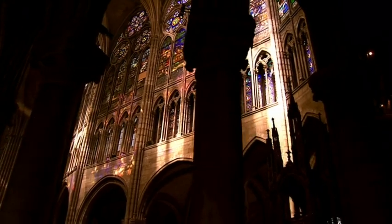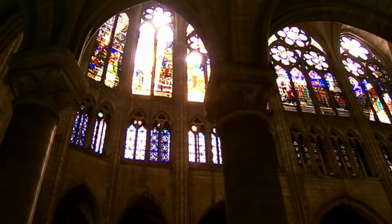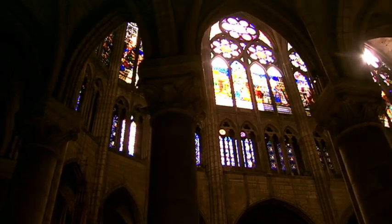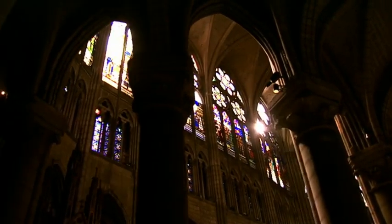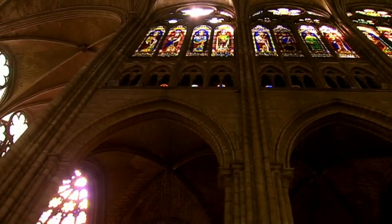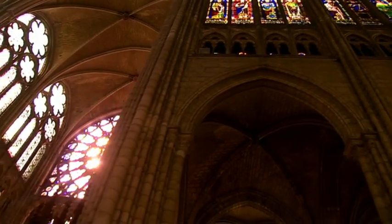The result was radically different from everything that had gone before. The high-ribbed vaults, pointed arches and large windows would become the hallmark of the new Gothic architecture. It must have been stunning. It must have been completely overwhelming. Nothing quite like it had been seen before. As Gothic cathedrals grew higher, a new type of crane was needed to reach the heavens.